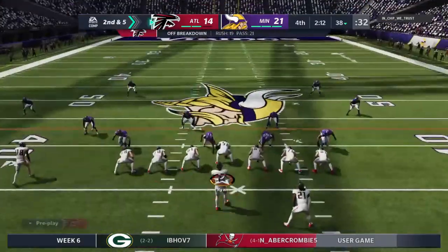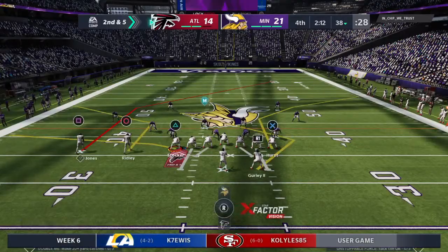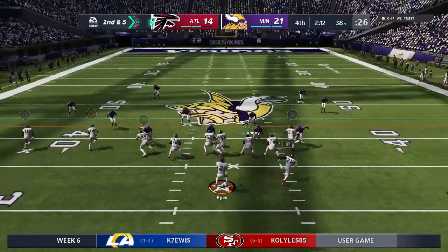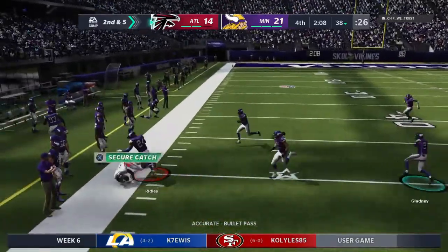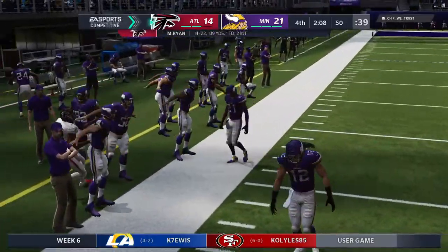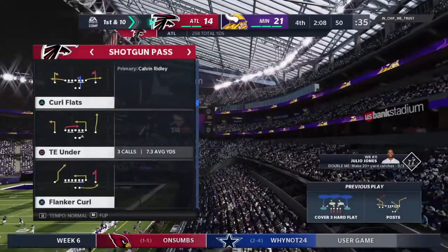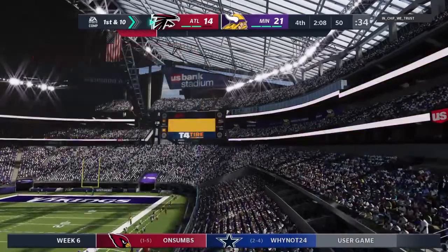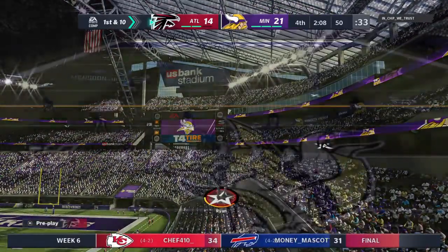The first down run got 5. Here's 2nd and 5. From the gun, Ryan. And he will find Ridley. That's complete. And he's going to be out of bounds right at midfield. 12 yards there and a first down. Working the sideline there. Good route, good catch. First down, and he gets out of bounds.